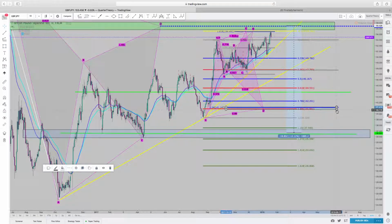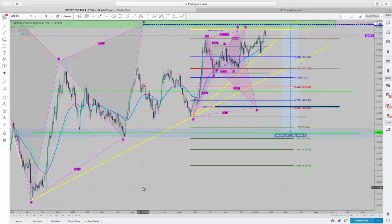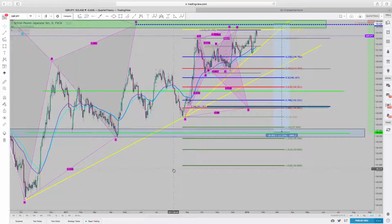Sorry if I'm talking too fast, sorry if I'm fumbling over my words. This is just how I see the market and how I trade the market myself. So yes, we have this 618 here into its zone, and now we have a possible bullish bat once we start going into our bearish trend.